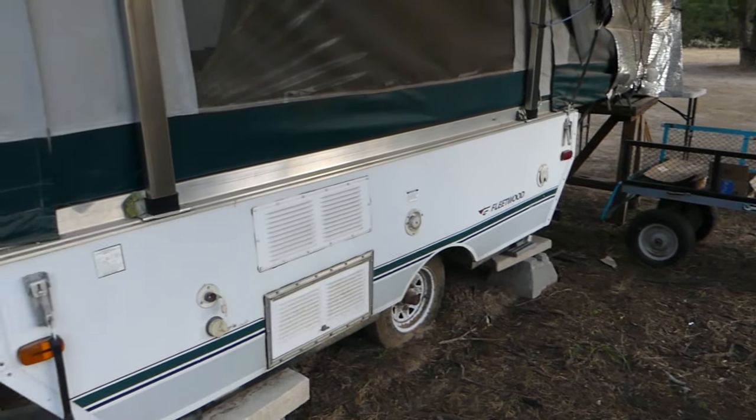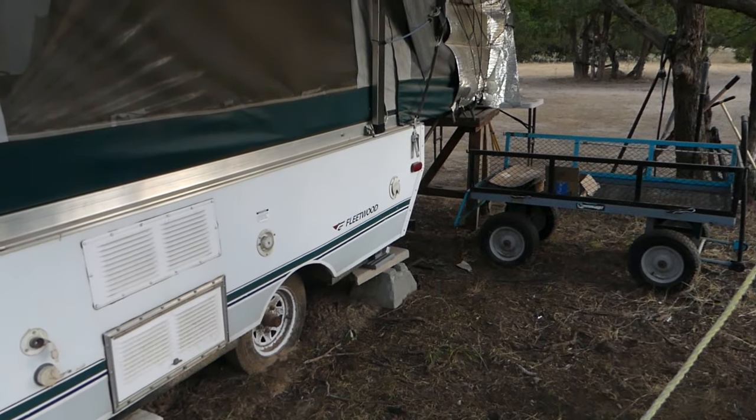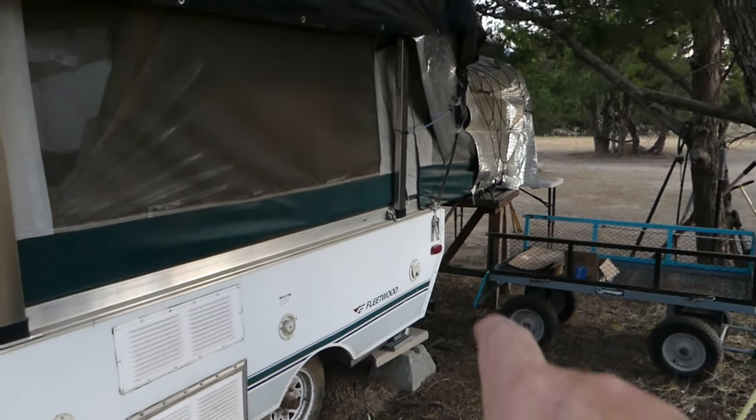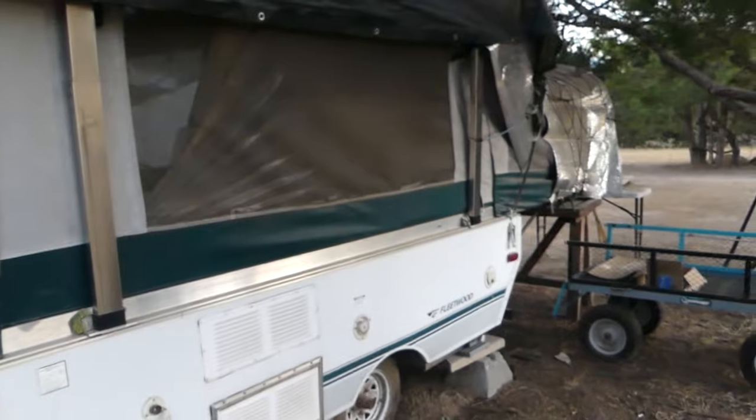So I think we'll get off of it. I've never charged a water tank. That's something I've never done. But that's good. The electrical system was working. So this will be a nice little pop-up camper.